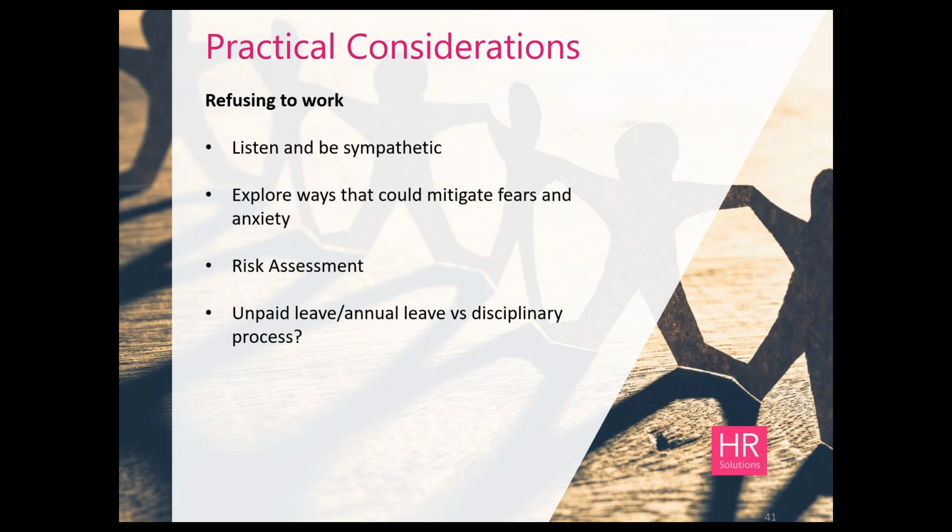So listen and be sympathetic. If an employee refuses to work as they do not feel safe or protected in returning, remember COVID-19 is likely to be seen as a serious and imminent risk by the courts for the purpose of the Employment Rights Act. Listen and be sympathetic to what they have to say. You'll need to reassure your employee that the workplace is safe for them to return and talk through and explain your risk assessment. Explore further measures that could mitigate fears and anxiety.